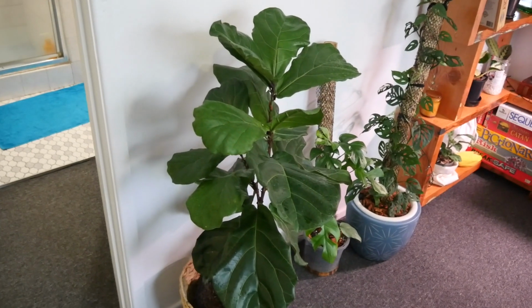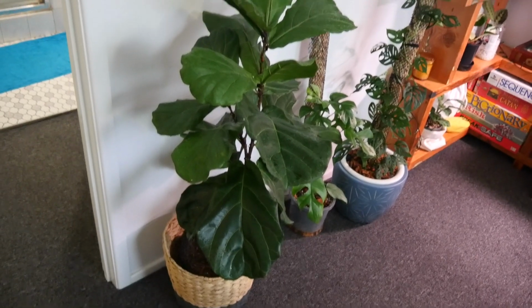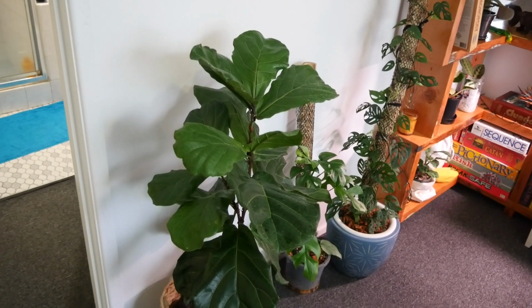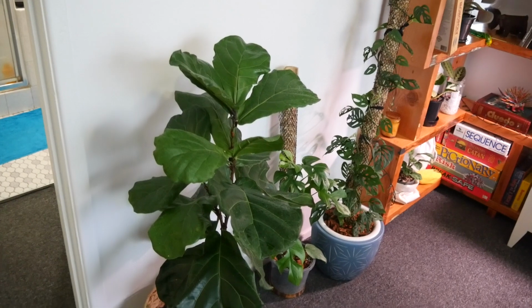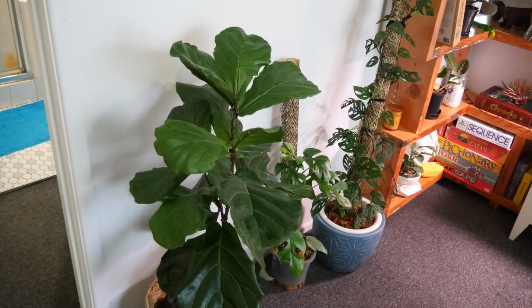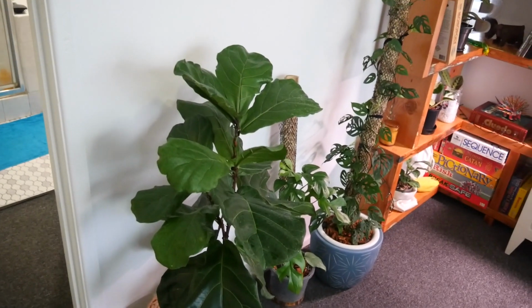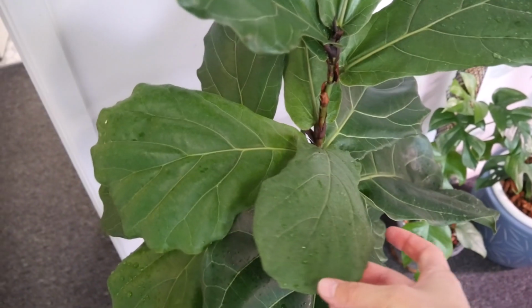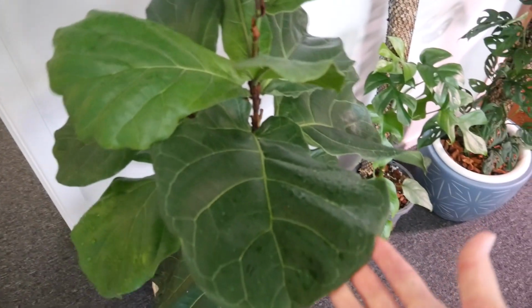I have a full-size fiddle leaf fig here. This guy was my second fiddle leaf fig, and he's definitely fussier than the bambino ones, and slower growing. He's grown so little. In the first 6 months I had him, he didn't give me any leaves, and then I figured out he had hydrophobic soil, and so we've been dealing with that. He's been growing a bit lately. He had an issue with spider mites, which is why some of the leaves look a little bit funny, and he's been out enjoying the rain lately.